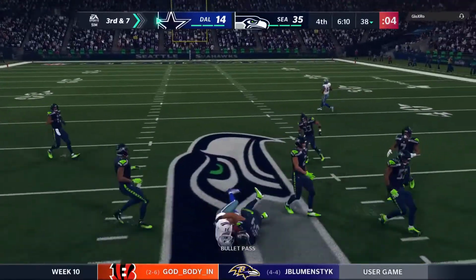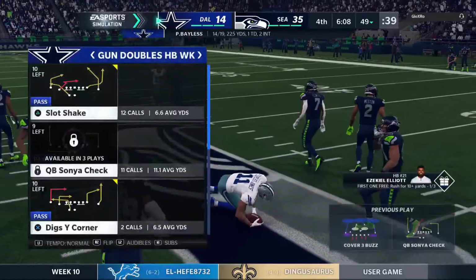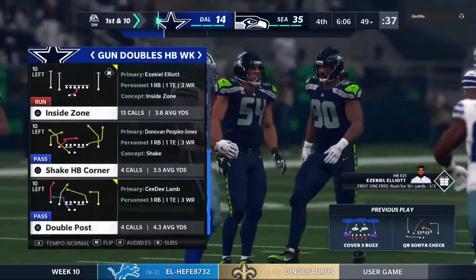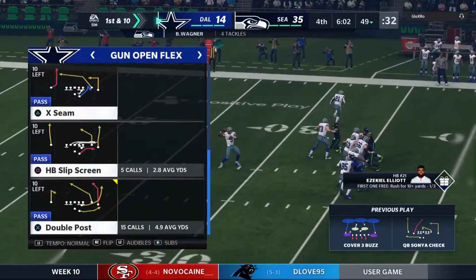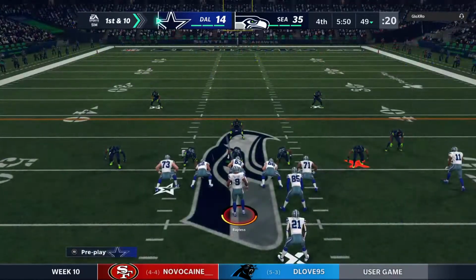He's got the first down and more past midfield. And he will have a Cowboys first down as they're able to get the 3rd down conversion. 11 yards and a Cowboy first down. First down, Dallas.